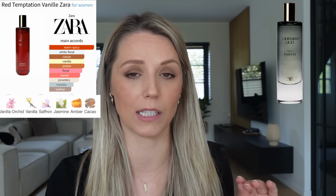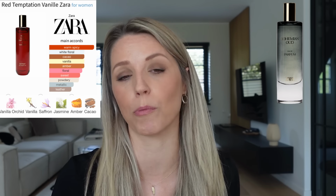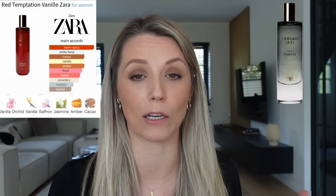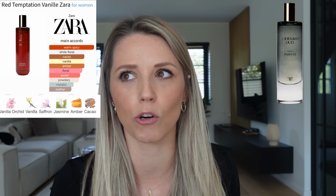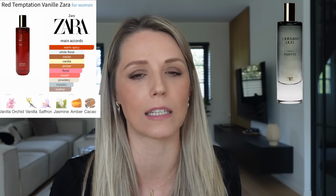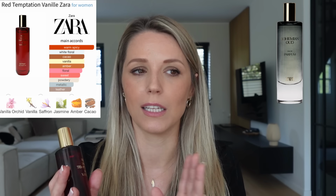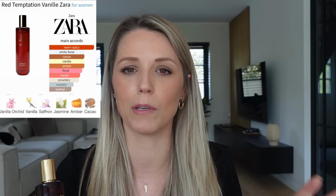Some people compared that fragrance to By the Fireplace by Maison Margiela. I don't think it's a dupe for that at all. It's just sort of that category because it combines the sweetness with some smokiness. But I think this one is more similar to Bohemian Oud than Bohemian Oud is similar to By the Fireplace. It's just a smoky cacao vanilla type of fragrance.